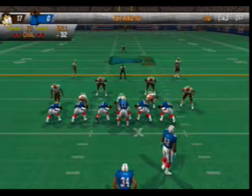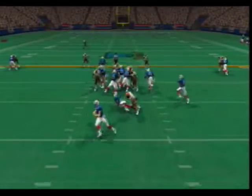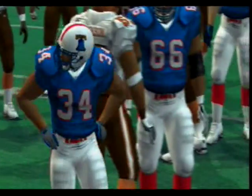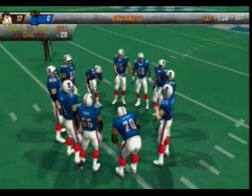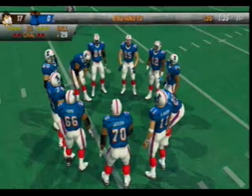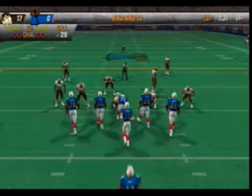Crosby with a man in motion. A little misdirection. He's brought down behind the line for a short loss. The offensive line didn't get much of a push on that play, and the runner is stuffed. As soon as he got the ball, there was a defender in his face to knock him down. Second and 13.